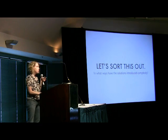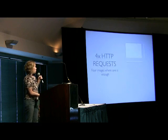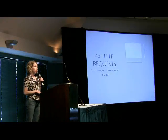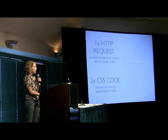In what ways has the solution using CSS sprites introduced complexity? For one, in this case, they've chosen to have 4 HTTP requests instead of 1 for this particular module, which is blue border with rounded corner images. So that's 4 times as many HTTP requests as we really need.